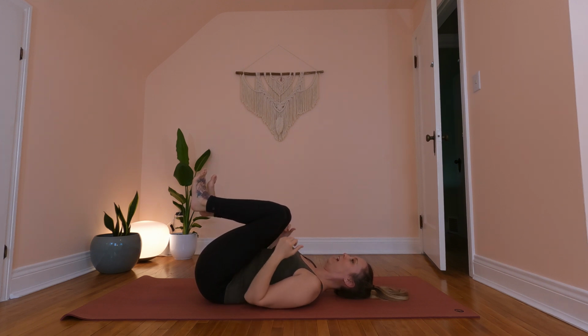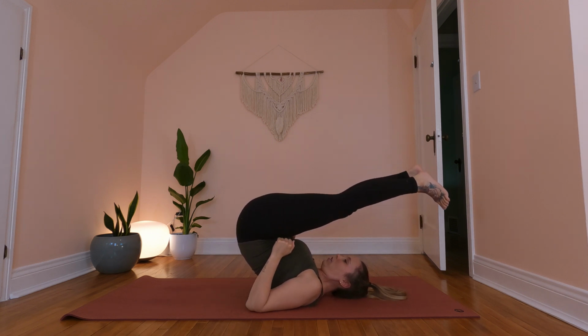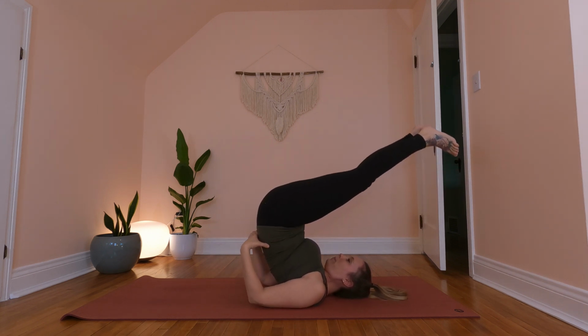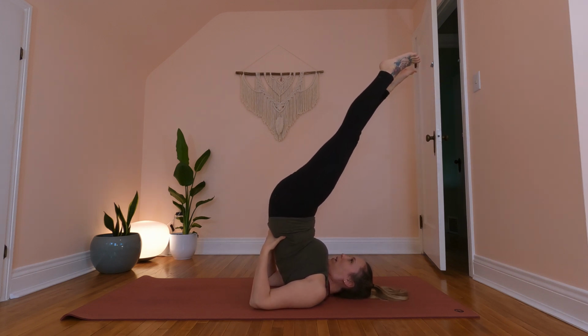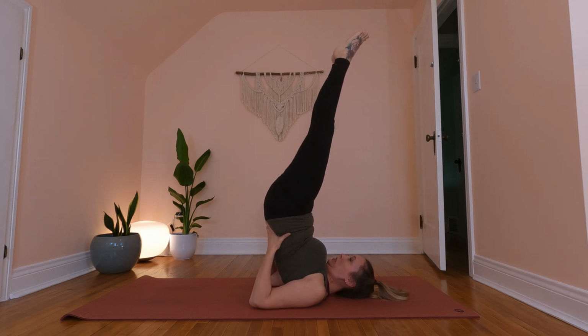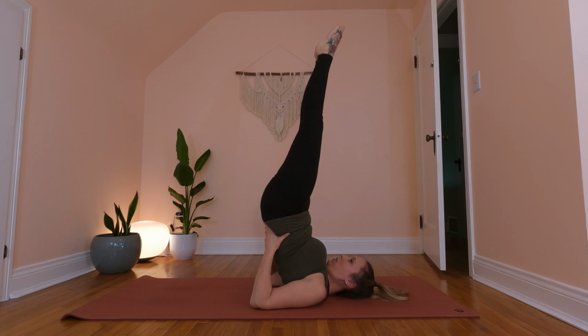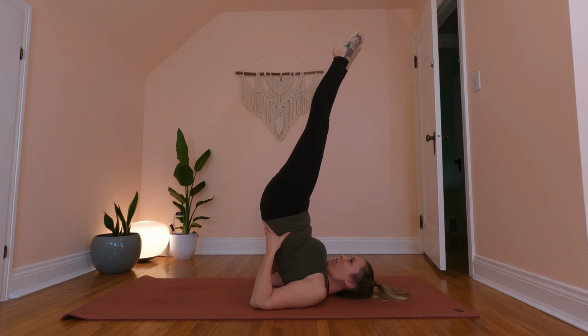If you're feeling like you're ready, you can bend your knees and bring your thighs to your chest and push your shoulders into the floor, your elbows into the floor, and get your hands to your low back to support. And then you're going to bring your feet up into the air. Your legs are really active here. Toes are pointed.